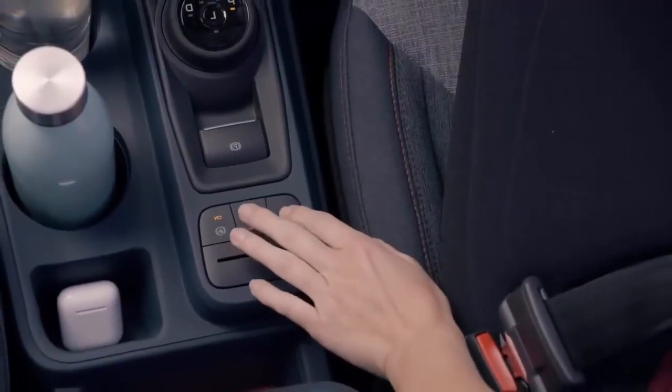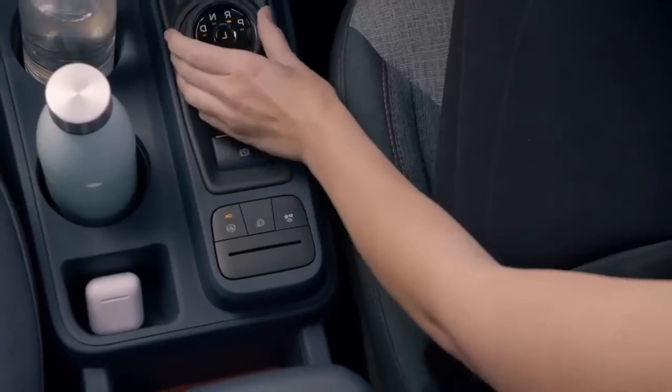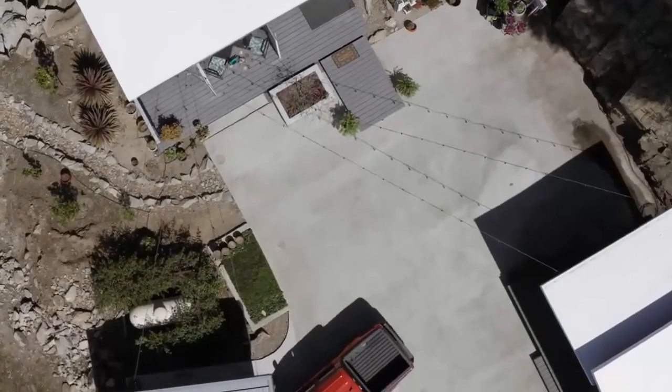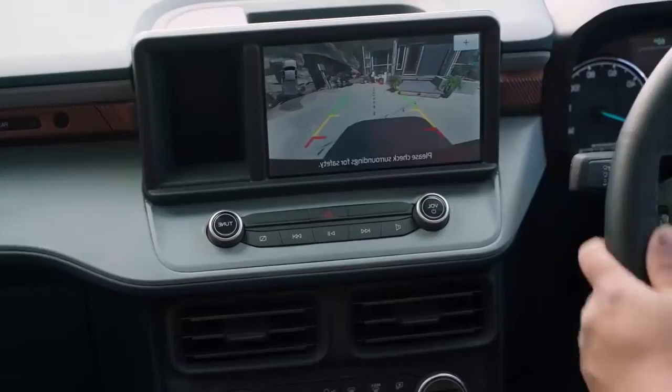Maverick has standard FordPass Connect with embedded modem and Wi-Fi for up to 10 devices, while the standard FordPass app makes it easy to find the truck, check fuel level, lock and unlock the doors, and start or turn off the vehicle all from your phone.